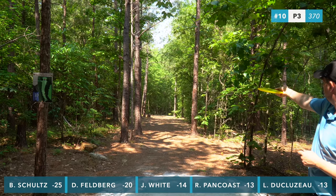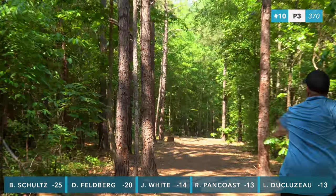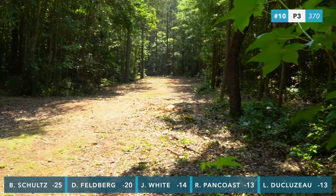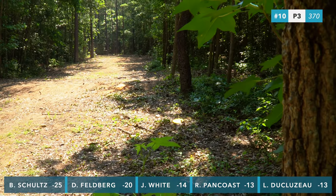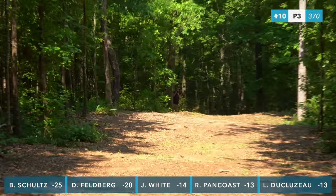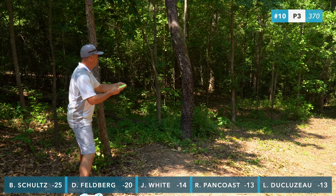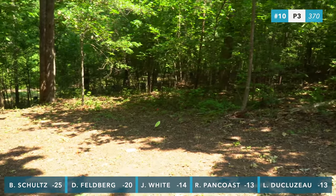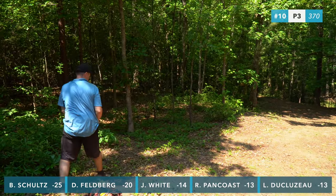25 feet uphill from the basket. Ross trying the same shot, looks low. It's gonna have to get a nice skip, and it doesn't. It's gonna be short left. Lionel trying to get close to the basket. Lionel's third approach. Tries to smooth it up to the basket, but it still ends up circle's edge with a death putt.